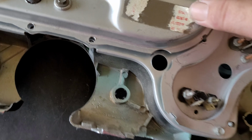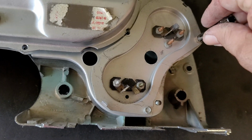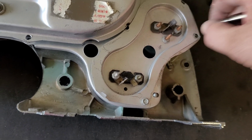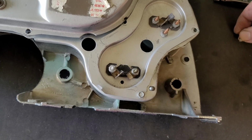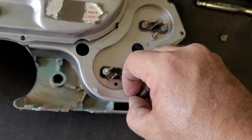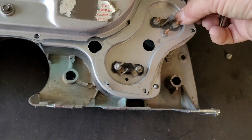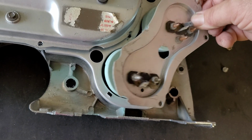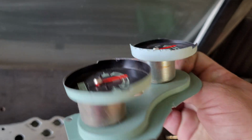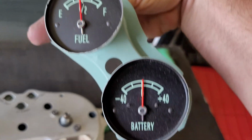My tag's missing, my service tag. Most of it's missing right there. But let's go ahead and take this apart a little bit so you can kind of see how easily this comes in and out together. It's a very simple design, not very complex. But again, beautifully functional. Very nice looking. These instruments just come straight out of there, and you can see they're just mounted right there. And of course, there's your telltales, right?